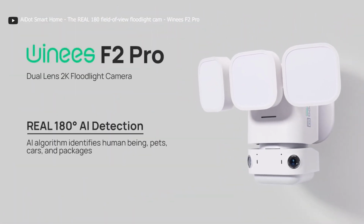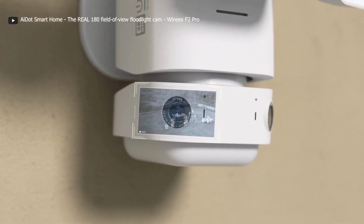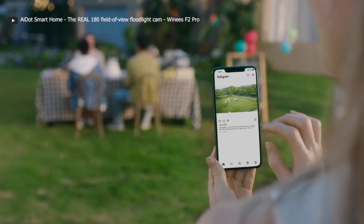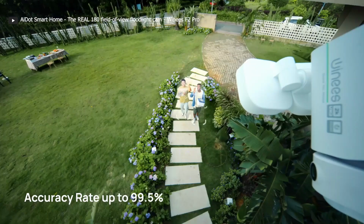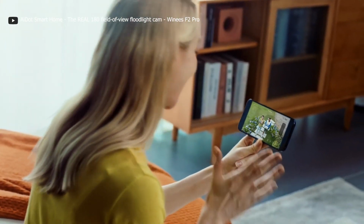The camera also offers local and cloud storage options for safeguarding valuable footage. The F2 Pro is designed with an IP65 rating, ensuring it can withstand harsh weather conditions. It deters burglars with floodlights and a siren, provides instant alerts when motion is detected, and allows users to view the live camera feed and communicate with visitors remotely.